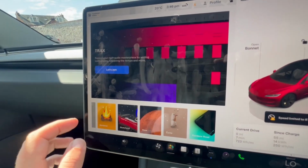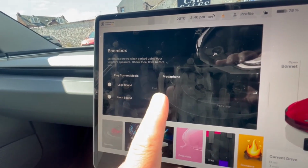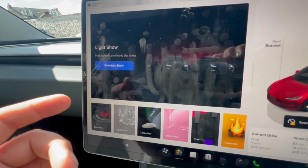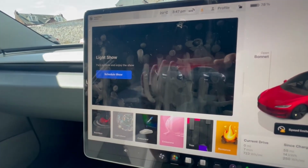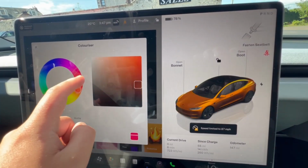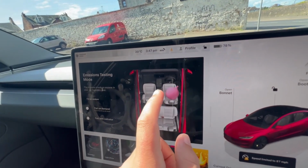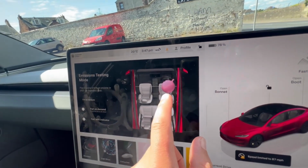Then we have the toy box section, so this is a bit of fun. So we've got boombox, so you can actually use the car as a megaphone. So if you talk inside, you'll hear it outside. Light show, when you activate this, it'll play a song and all the lights will dance and the boot will open up and do its crazy thing that you've seen before. Colorizer, you can change the colour of the car here, so you can make it any colour you want. We have emissions testing, which is, yep, it's got a whoopee cushion.